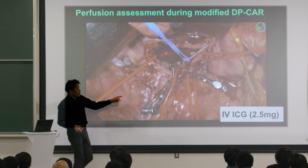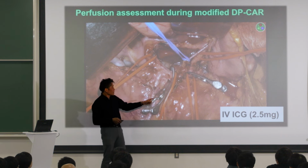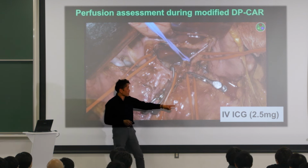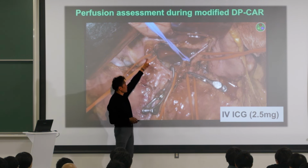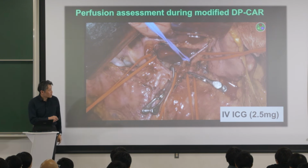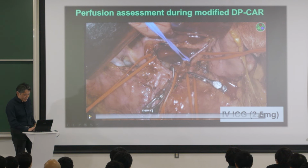This is the state before the division of these arteries. So this artery is closed with the vascular clamp at this level, and the other artery here. So we have to confirm the blood supply from the GDA to the liver and also the stomach. And let's see the fluorescence imaging.